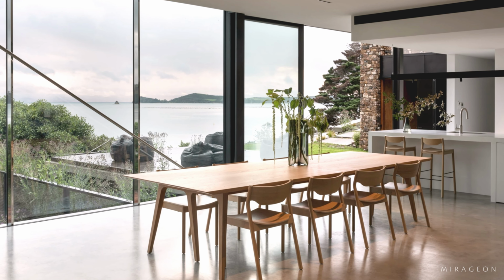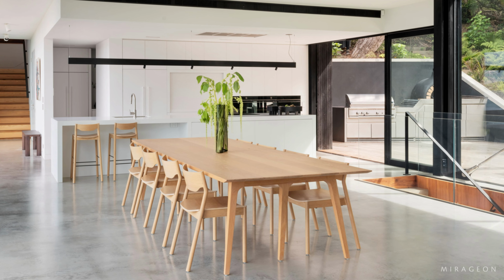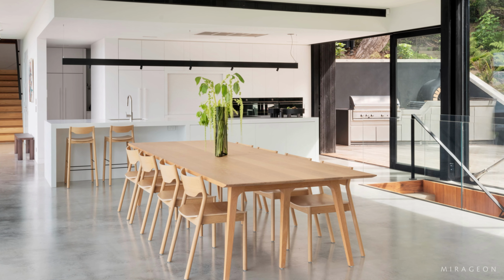The kitchen, with its minimalist design in pure white and touches of black, creates a serene and welcoming atmosphere.